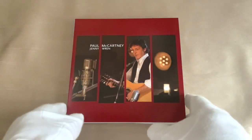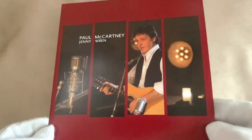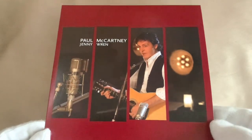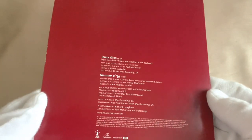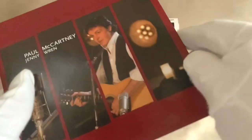Another single then from the Chaos and Creation album, Jenny Wren. Absolutely brilliant picture sleeve this one. I love this one. Great photo of Paul. Really nice. And there's the B-side there, of course. Jenny Wren and Summer of '59. Lovely looking sleeve, this one.